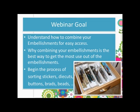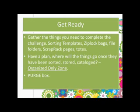This is the same sort of philosophy I want you to think about as we're organizing craft supplies. When you want to use your things, the things you need are together. When you're going to clean up and put things away or add new things, it's easy to do that as well. So keep that silverware drawer in mind and that philosophy of keeping together the things you would use together, because we're going to combine and conquer all those other things today.